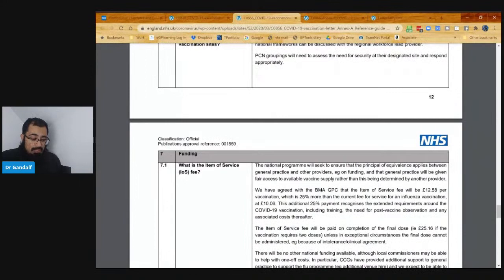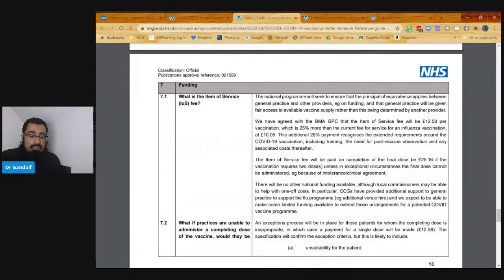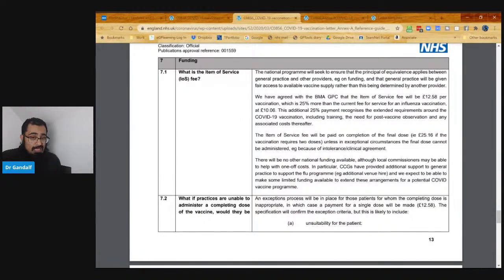Let's talk about funding, shall we? So that's section 7.1 onwards. This is the one that specifies that the payment will be £12.58 per vaccination, which is a 25% uplift from the normal flu vaccination. So a total of £25.16 if patients have both vaccinations.